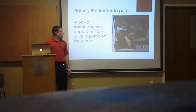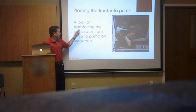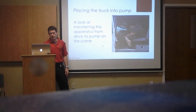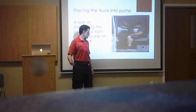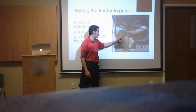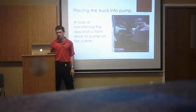When you put the truck in pump, this person here will show you how to do it. It's just a matter of throwing some switches, having the brake on, and putting the truck in drive. Here's the PTO, the power transfer component. You have to have the brake on to do it and put it in drive. When you do that, the truck will be good to pump. Those two lights have to be on for it to be pumping. If you only have one light, it won't pump correctly.